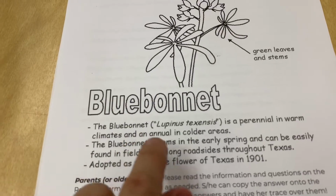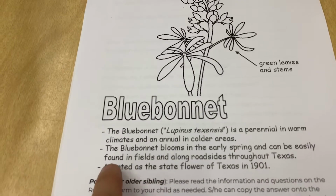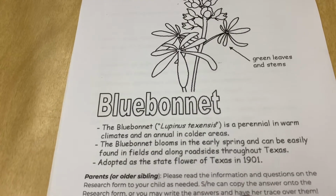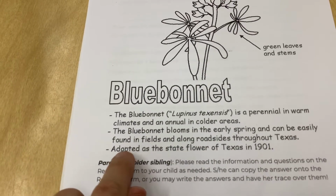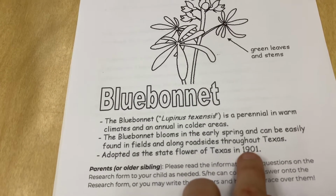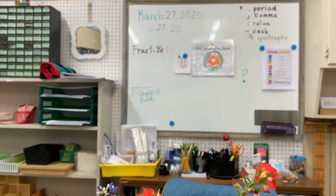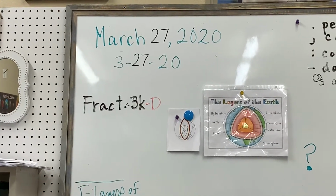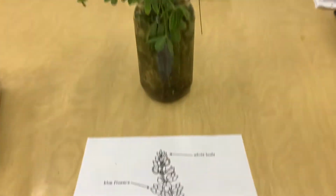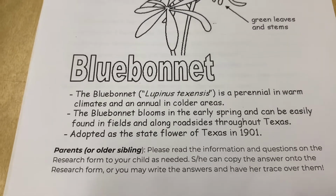It says the bluebonnet blooms in the early spring and can be easily found in fields and along roadsides throughout Texas. It was adopted as the state flower of Texas in 1901. What year is this? Take a look, this is 2020. So that was over 100 years ago. 119 years ago, it was adopted as the state flower of Texas.